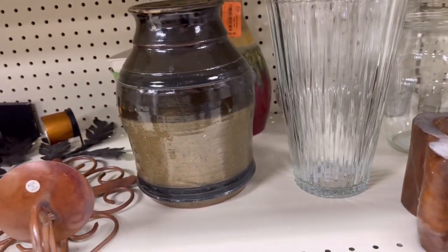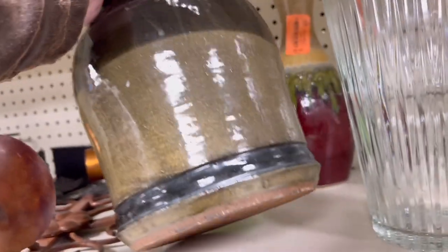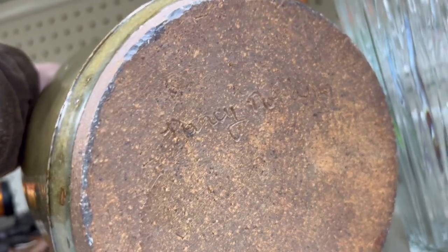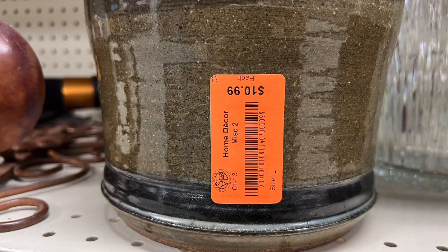Oh my, this pottery piece was absolutely beautiful. It was signed on the bottom. It was, however, $11 at the thrift store, and I left it there, even though absolutely beautiful.